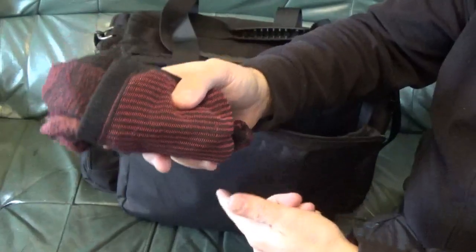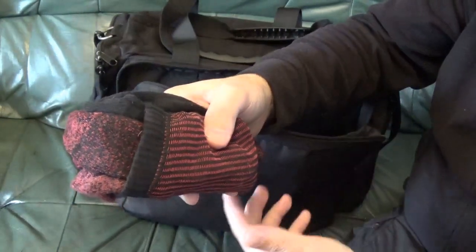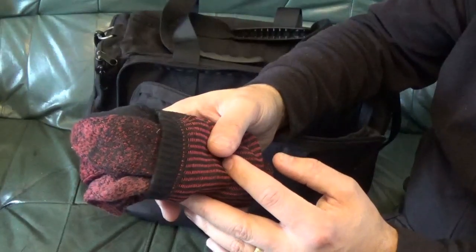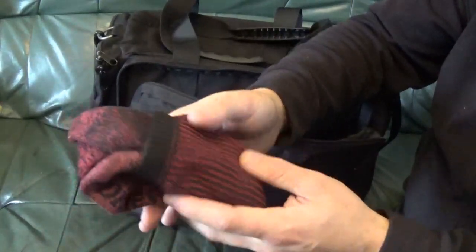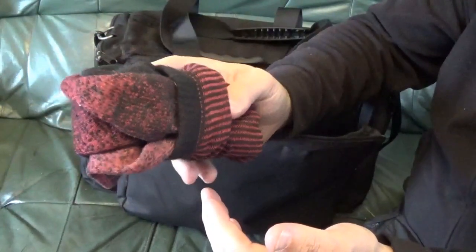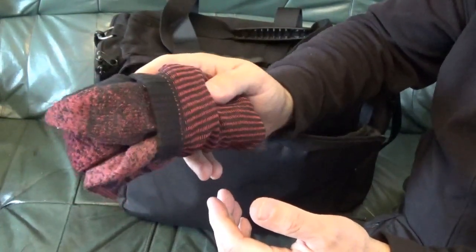And the good thing is I've not needed to use them, so periodically, any sort of clothing, I will run through the washing machine and put some fresh ones in there. And just for the purposes of this video, I put the socks in there, didn't put them in a waterproof bag. But yes, it's always a good idea to keep some spare socks. There's nothing worse than soaking wet feet.